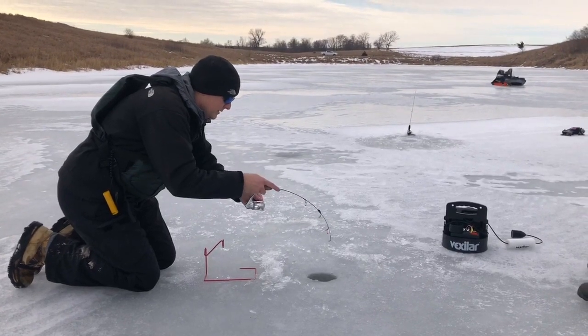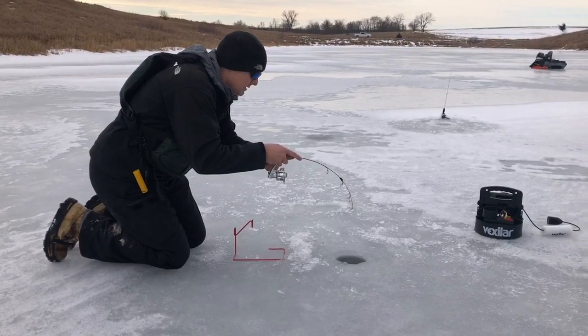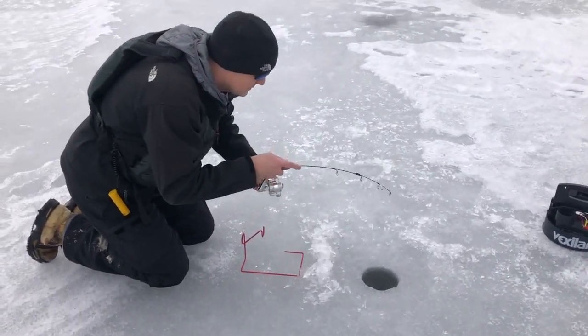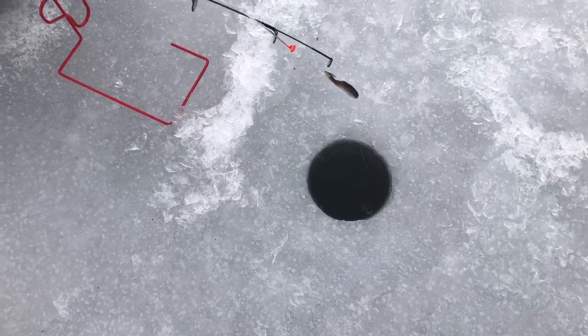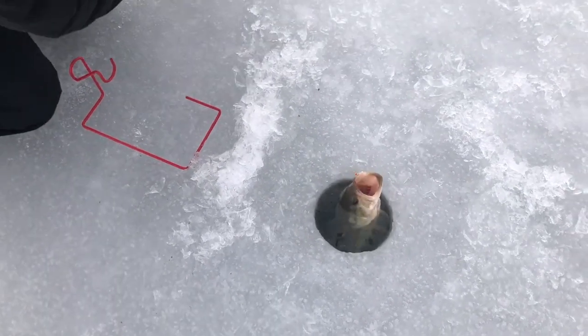What do we got, baby? I'm guessing bass. All right, definitely hit off the bottom, hit on the waxy. Eric's got one too. We're gonna see my minnow. Oh yeah, good bass.